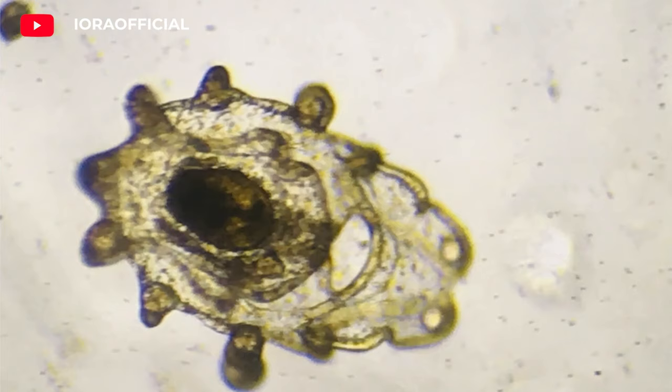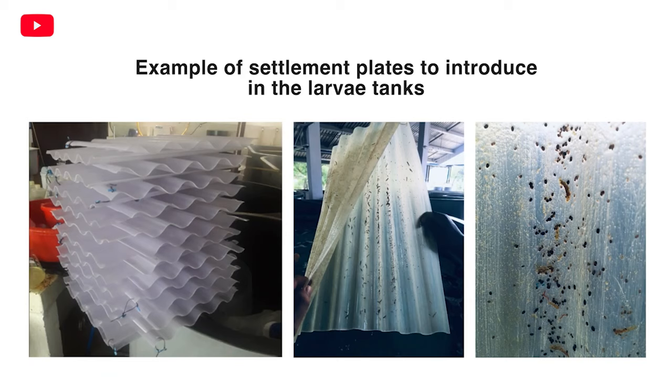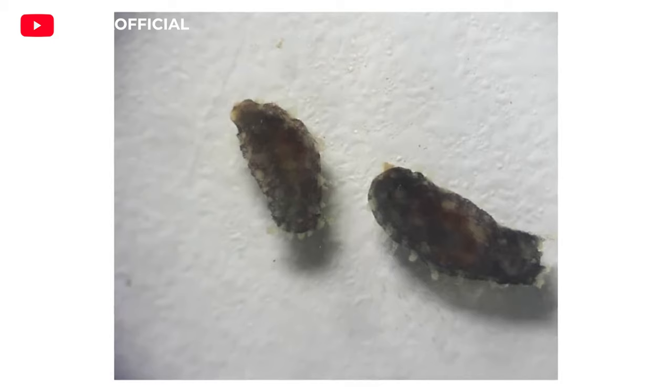Sea cucumbers are also known as the cleaners of the sea. Some sea cucumbers can live up to 10 years. That's why it's important for all of us to follow the rules while hunting.